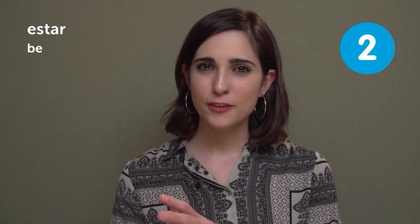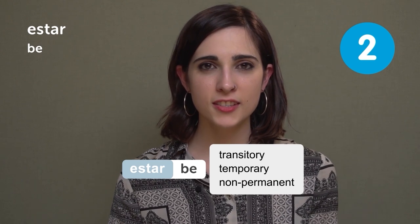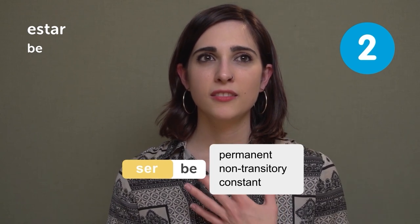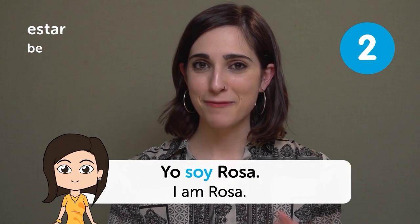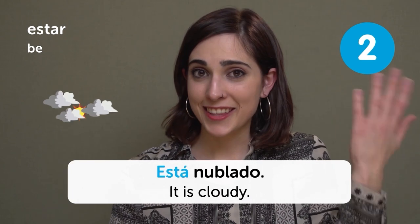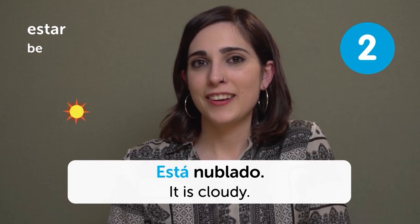The adjectives you use with estar speak of something more transitory. But when you use the verb ser, it's about something more permanent. So, for example, yo soy Rosa, I am Rosa, and I will be Rosa tomorrow and the day after tomorrow. But, for example, it is cloudy, está nublado, with the verb estar. It doesn't mean that tomorrow it will also be cloudy.